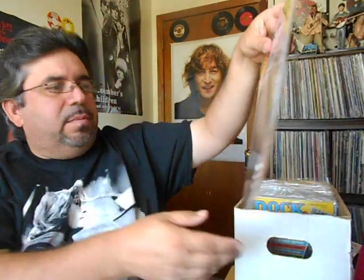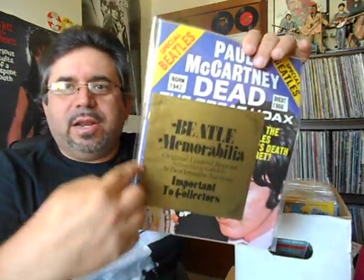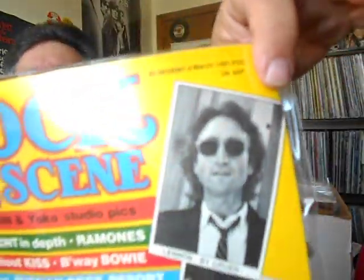Here's 16 magazine, a loving tribute to John. There's going to be a lot of tribute John magazines here. John Lennon Beatles Memory Book. I remember when this came out, Paul McCartney Dead, The Great Hoax. Well, again, you can't see the cover because it's kind of a reissue with a gold leaf collector series. Here's a Rock Scene magazine where I guess it says John and Yoko Studio Pics, where you see them in the studio doing Double Fantasy.